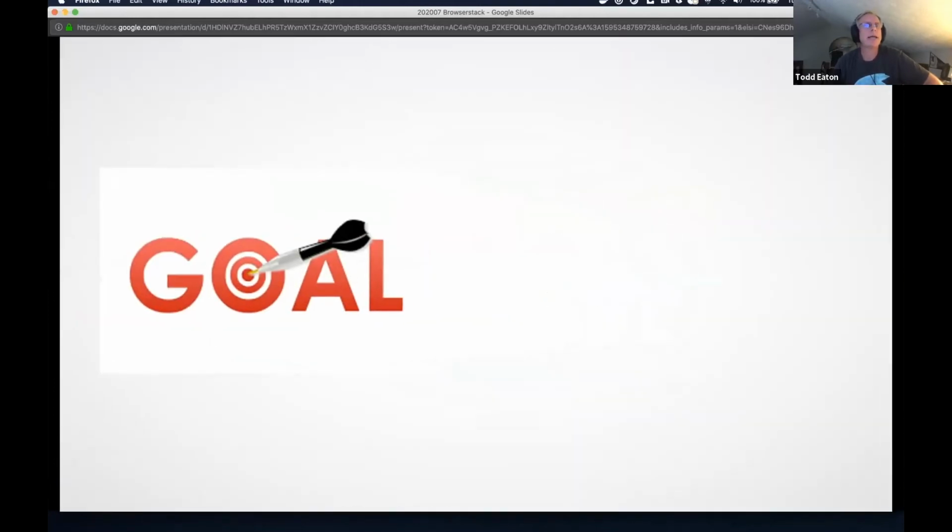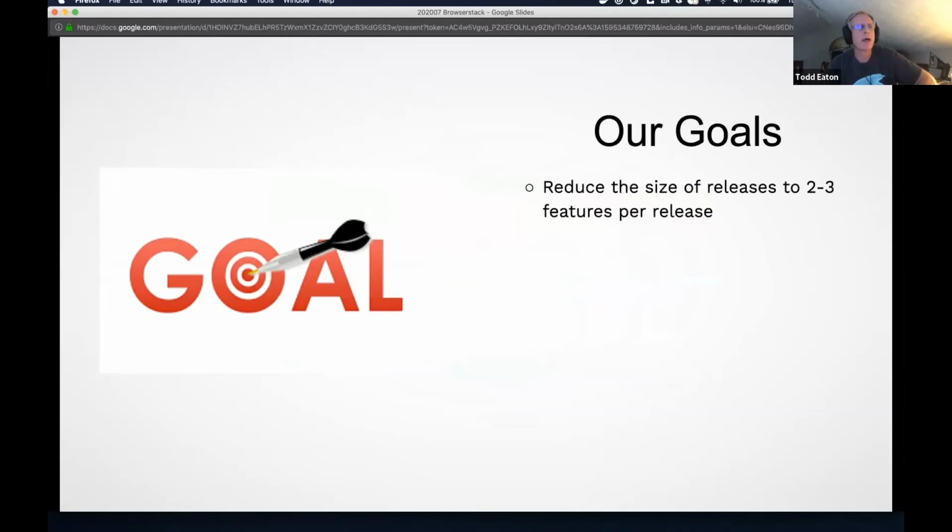So I sat down with our development manager, the release folks, some other folks in the group, and we identified some goals. The first thing I wanted to do was I needed to reduce the size of our releases. The 6.5 or greater features and fixes in a release was actually way too much, and it just caused way too much churn, and the testing on it was just too hard. So I wanted to really reduce that size. Give me a couple of things, and then we should be able to attack those pretty easily.